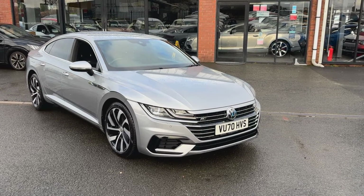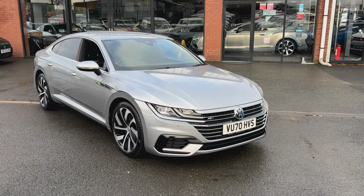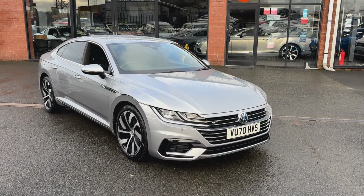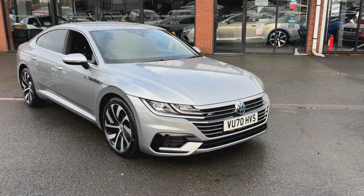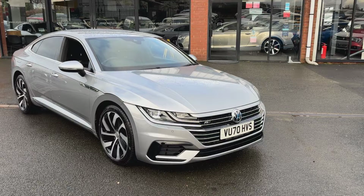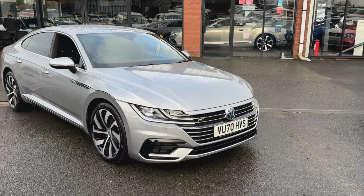Today I've got the absolute pleasure of showing you around this 70 plate Volkswagen Arteon Airline. The car itself is presented in this wonderful silver metallic paint, and it's got the lovely and beautifully driven 2 litre TSI engine, that's powered through a DSG gearbox.